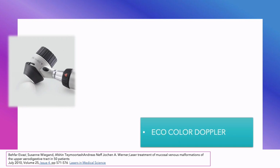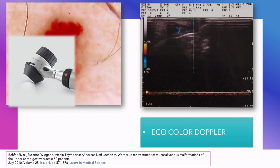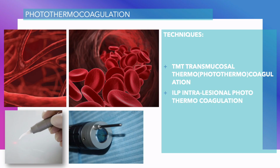Some second-level diagnostic investigations can be performed, just like dermatoscopic exam, which allows a better identification of the vascular pattern. In case of uncertain diagnosis or doubt between low flow and high flow flux, an echo-color Doppler exam may be carried out. Different techniques may be applied and eventually combined depending on the clinical situation. Thanks to the laser beam absorption operated by hemoglobin, we can obtain the microagglutination of endovascular red blood cells and also the sclerosis of vascular walls.